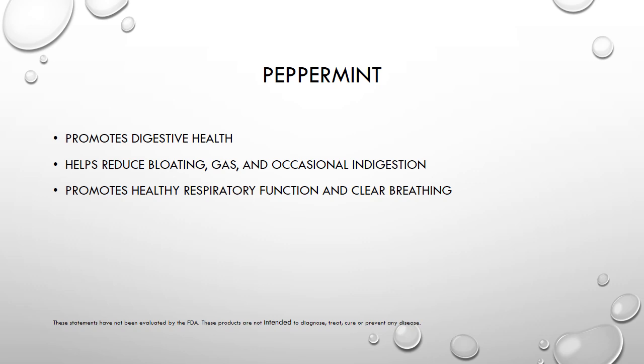Or if you don't want to do it that way, you could put 1 to 2 drops in a capsule. You can also just, if you want to not apply the peppermint to your skin, inhale it from the bottle. Or if you have a diffuser, you could put it in your diffuser. This can be applied neat, but again, since it's so strong, I would suggest that you mix it with a carrier oil.